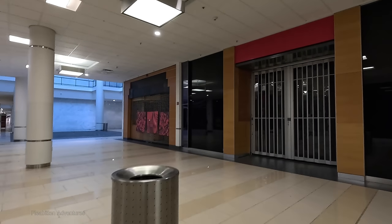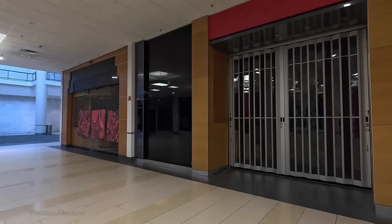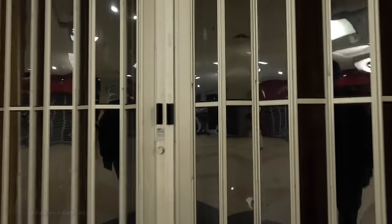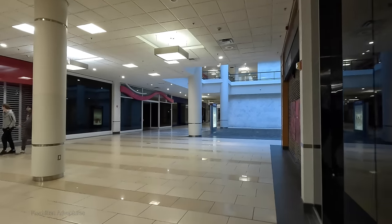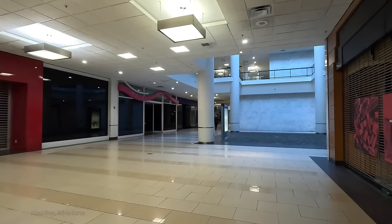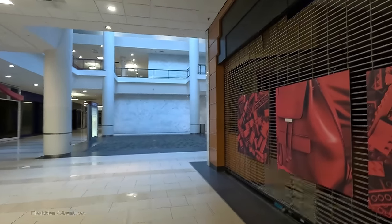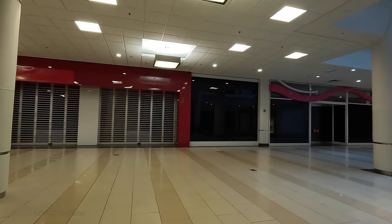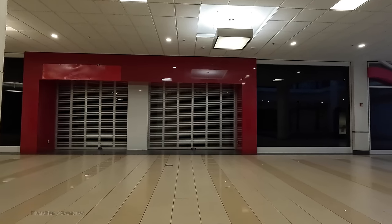Luckily, they weren't playing any music in this wing of the mall, so this is all natural audio. And eventually, when all these people disappear, pretty much all you'll hear, other than me talking occasionally, is the ventilation system, which seemed very loud. Based on this red archway, I'm going to guess this might have been an Express.